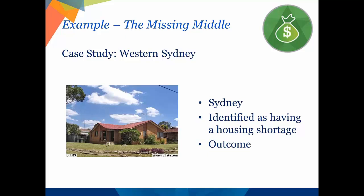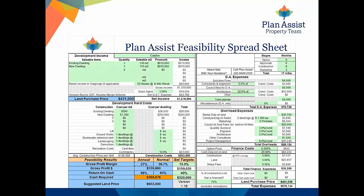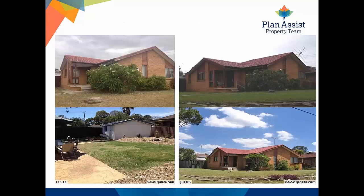So back to Collerton, you can see here, standard home, in an average area, average suburb. So I'll go back to that feasibility for you.